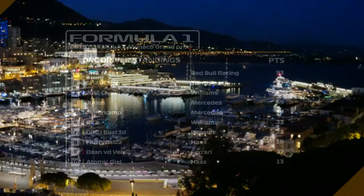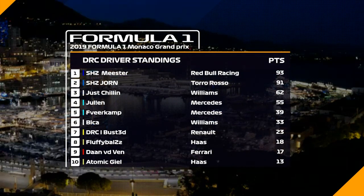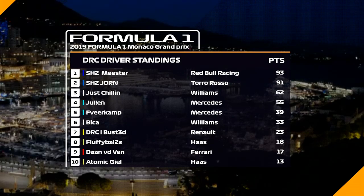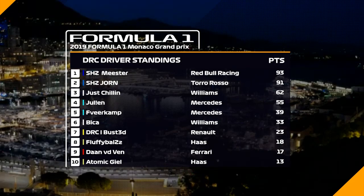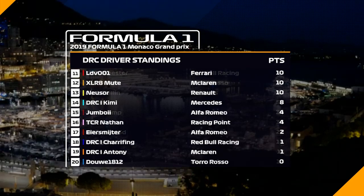And now we have a quick look at the standings. And there you go, Meister is still top by 2 points. That is how close it is. Last week it was close on the track. Meister took back the championship lead. There, just chilling in third, followed by Julian, Fevercup, Beaker, Bastard, Fluffy Balls, Dunvedan, and Atomic running at your top 10. It's looking a bit tight in that midfield. Fevercup and Beaker looking tight there.